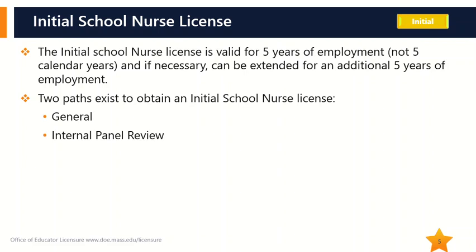2 paths exist to obtain an initial school nurse license: general and internal panel review. The panel review is the process used by the department for reviewing and recommending candidates for initial licensure who have substantial experience and formal education relevant to the license sought, but have not met the specific license requirements.